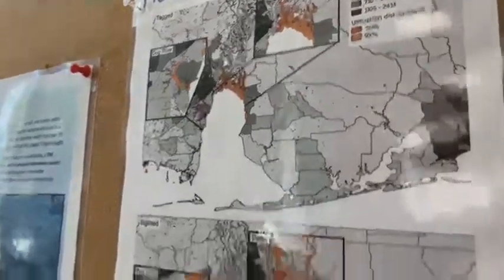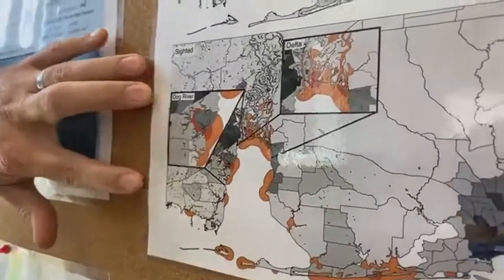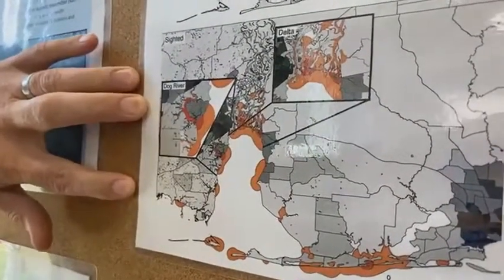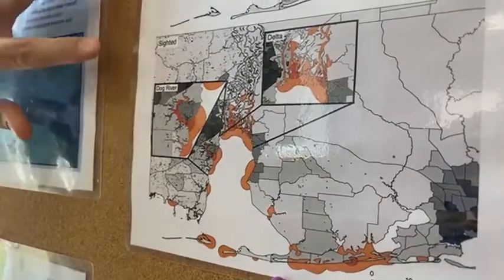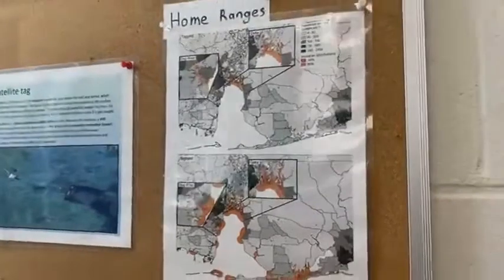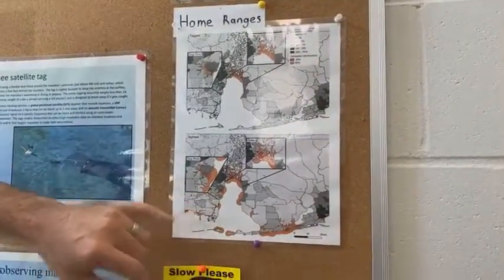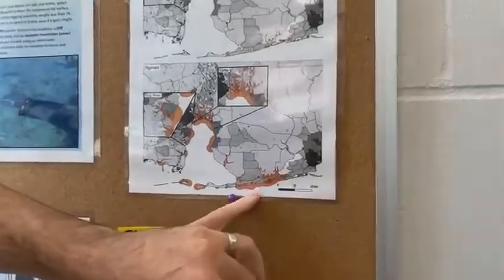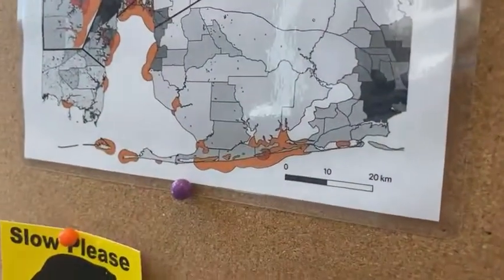And then what's this map doing? This map is the same thing, but with the data from the sighting network. And the 2 maps are very similar. Both predict that they are primarily using areas around the delta and Dog River. And then with the sighting network, we also have a little bit more over in Orange Beach.